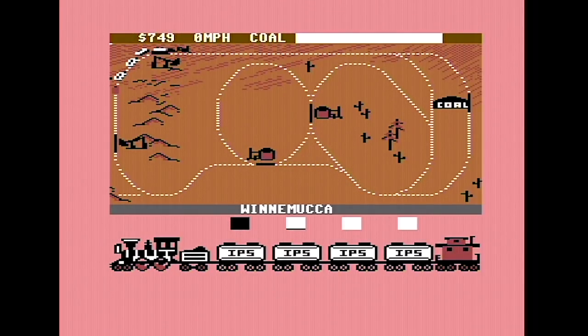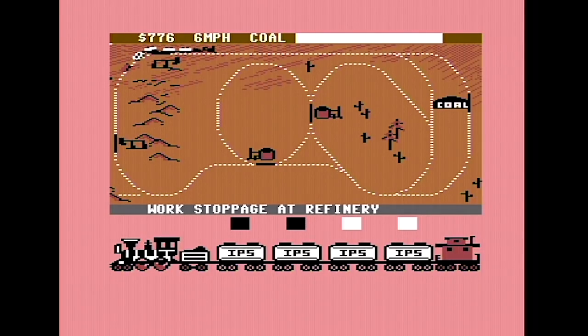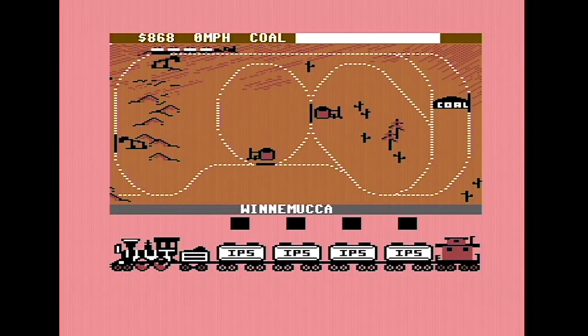So there you go. We stopped at the oil well, loaded up our carts, which are at the bottom there, with unrefined oil. There we go, we've got 4 carts loaded up now. We've got to take that to the refinery. And there's 2 refineries down there at the bottom, kind of middle of the screen there.